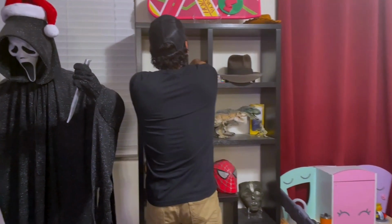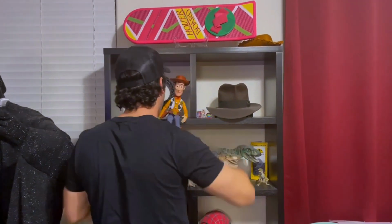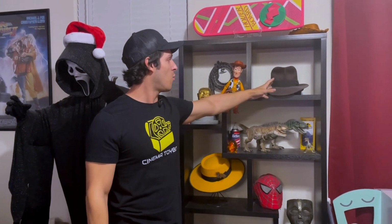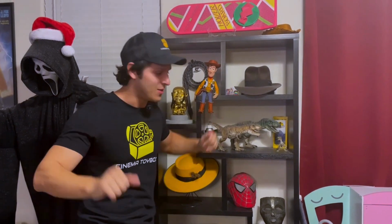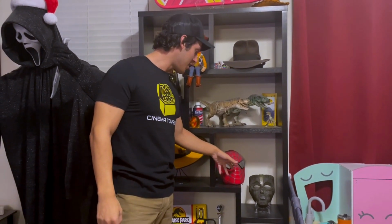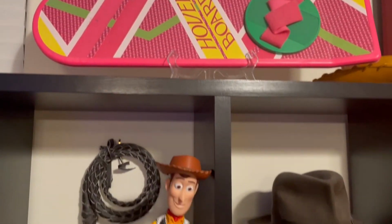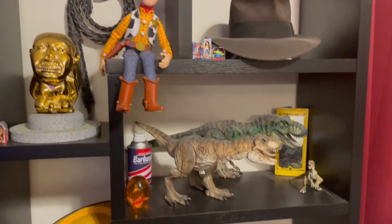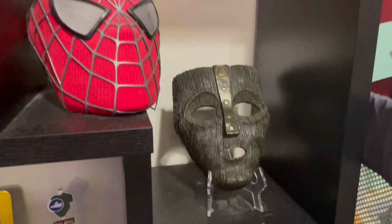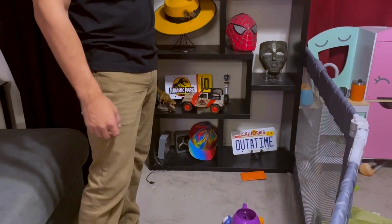Over here, we have some Indiana Jones memorabilia. My least favorite Indiana Jones hat, that resides in the living room. My other one you'll see in a little bit. Spider-Man, that's pretty sick. Almost got the Willem Dafoe Green Goblin to go with it. I'm still probably gonna get that one day, but it's kind of on hold for now. Out of time license plate, Jurassic Park license plate, hoverboard. Once again, all pretty neato stuff.